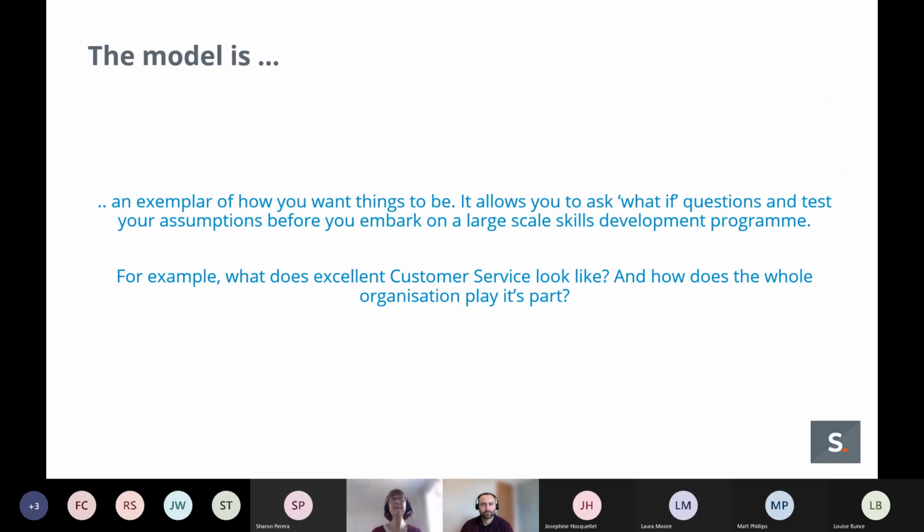The next of my M's is the model. And of course, a model is about demonstrating how you want things to be going forwards. And models allow you to do things like asking what if questions, testing the assumptions, and thinking about what else needs to change. And if we take that customer service example that I gave before, what does excellent customer service look like to you and to your organization?